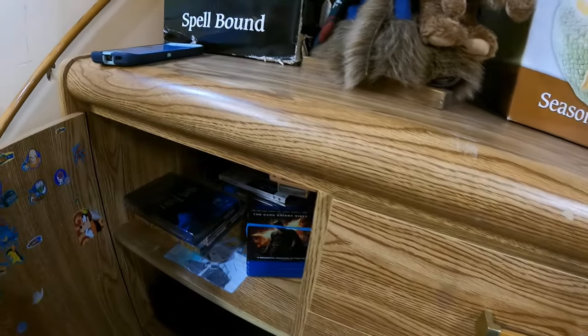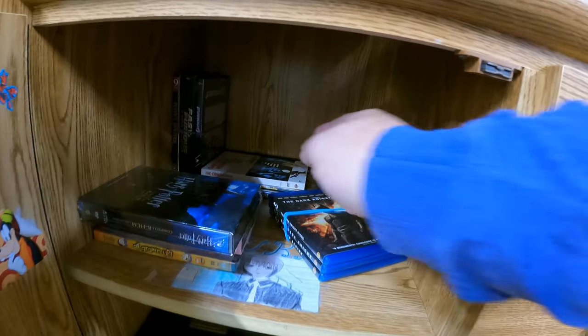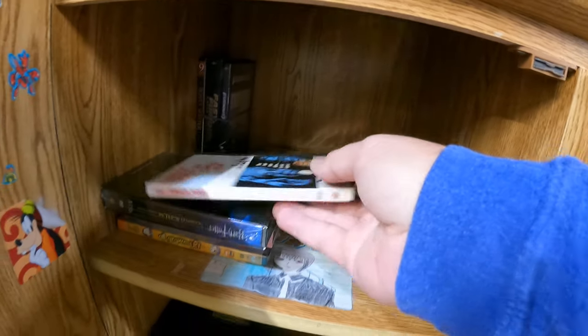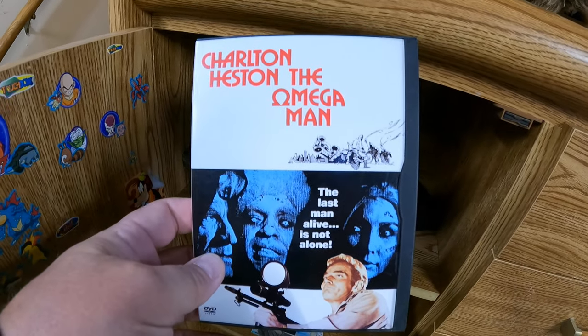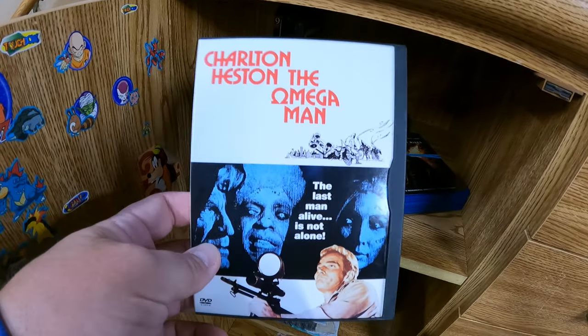Next up is by our media locker here. And there is not much left. We are about empty. And this is half off. I haven't had a media buy for a long time. I need to do one. This is half off, the Omega Man DVD. And that sold for $4 and is going to Pennsylvania. Okay, two more to go.